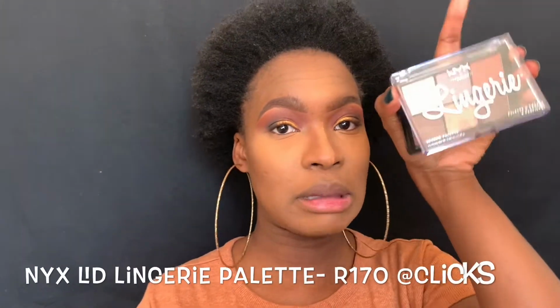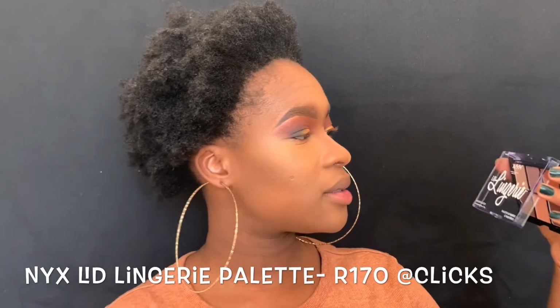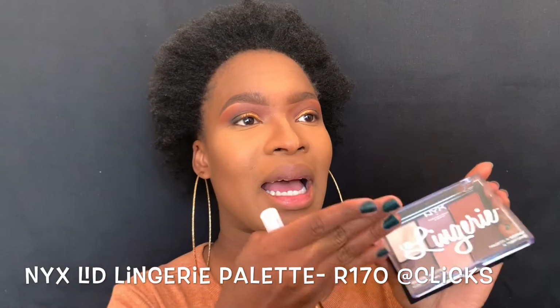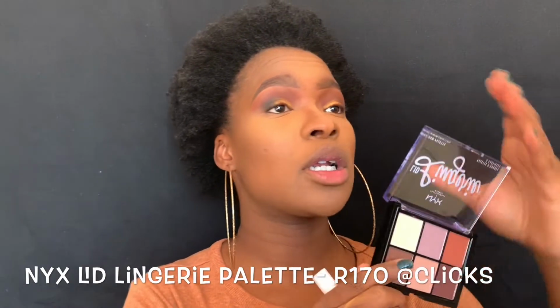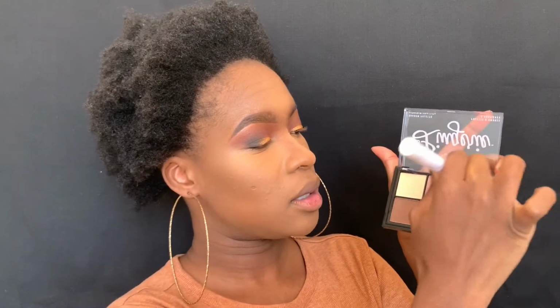So for contouring, I'm using this palette I bought at Clicks again, NYX, and it's called the Lingerie palette. It's a shadow palette, but I just like the variety of contour shades for some of us chocolate girls. So I'm just going to be using this to set my cream contour. I'm going to start with this shade because it's just the safer way to go, and I'm using a literal powder brush.